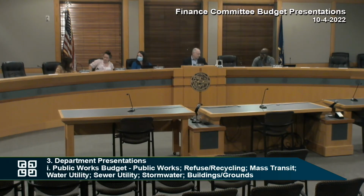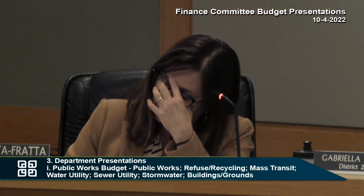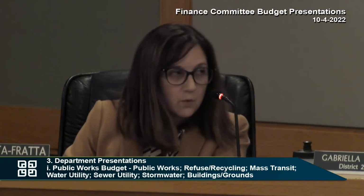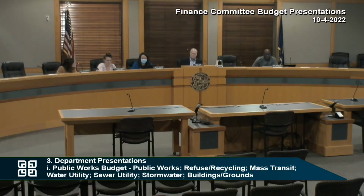Alder Frater, go ahead. Oh, so Bill, this is a curiosity only. It's on account number 290 on page 195. We are paying like $2,500 for battery recycling. So where can we do that here? I didn't know that we were doing that. So we can bring our battery and the city recycles that? Where is that?